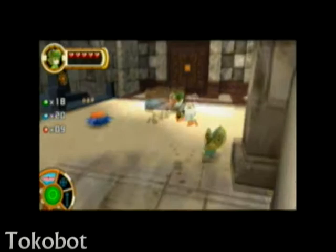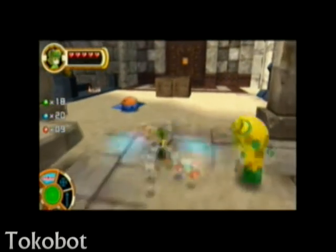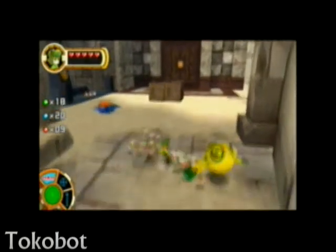It's kind of a puzzle adventure game, but really lighthearted, really fun, just a quirky little style. It's got a nice style going for it. A really quality puzzle platformer game. It's got a really interesting mechanic and is really lighthearted. So definitely check out Tokobot.